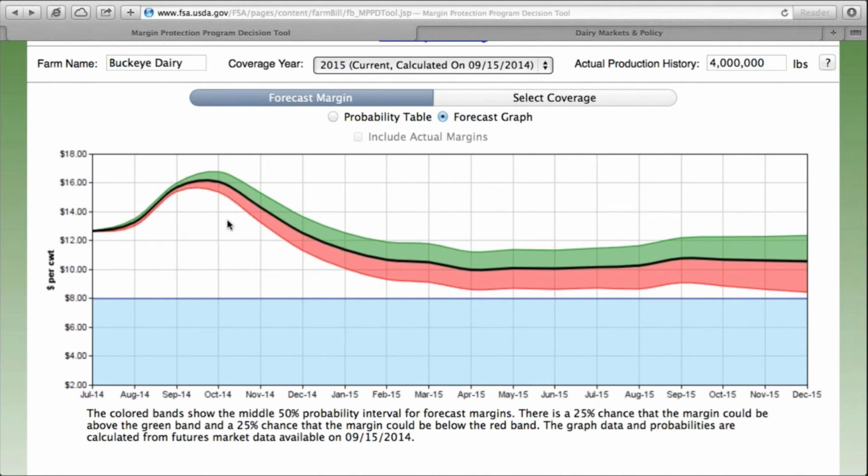But farmers should look at this and make an informed decision. What is my farm level risk? What do I need to protect? And how does MPP help me do that? If MPP is not the answer, maybe futures and forward contracts are, or maybe LGM Dairy is. But it's important for all farmers to assess their bottom line and know what their risk is and think about how they're going to develop a strategy to ensure that they continue milking tomorrow and the day after.